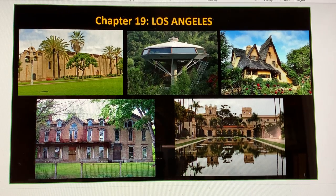If you go through each chapter, you can enjoy some of the projects here, for example LA, and of course we have Cerritos and another project like the house on the right, or another one in San Bernardino, for example. So that's it for Chapter 19, Los Angeles.